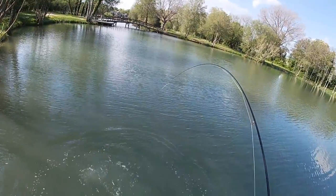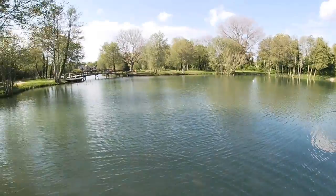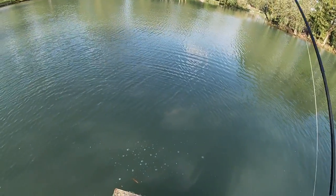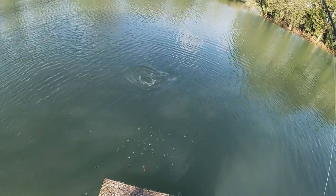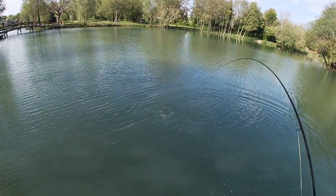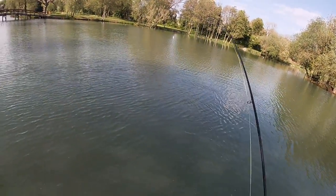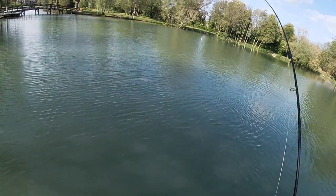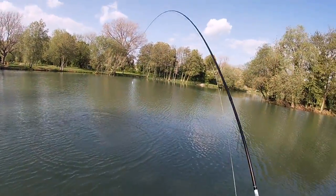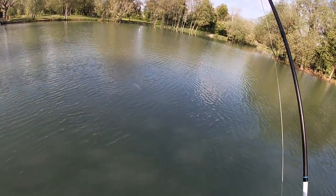There we go. Little bit of stop start. I did do a bit of stalking, guys, but it just wasn't playing ball. The water's not conducive to that kind of fishing. But I thought I'd go and do some fan casting and find myself another fish, because it's about 10 to 5 and I've got a 3-hour drive home. And yeah, I wanted to make sure I get home at a decent time today.